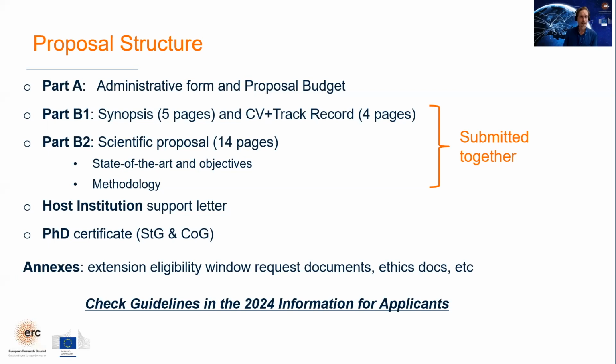Now, I'm going to change gears a little bit and dive into the preparation of proposals. Here I highlight to you the general proposal structure. So it's one submission, and the proposal consists of several parts. There is a part A, which covers the administrative form as well as the budget and resources. Then there's a part B1, which comprises a synopsis of 5 pages, and then a CV and track record of 4 pages. The CV and track record has actually been merged in the work program 2024.